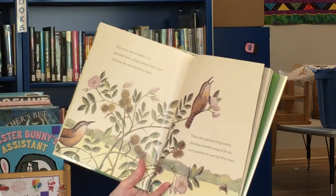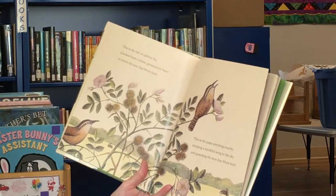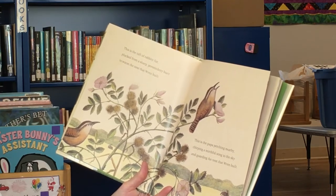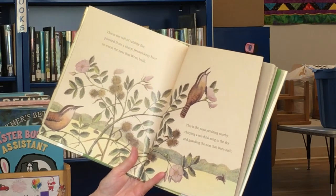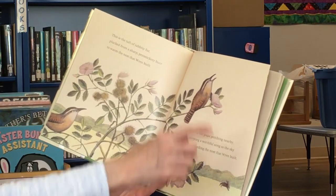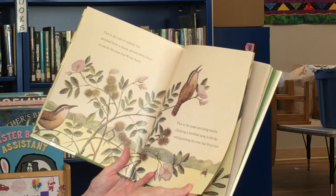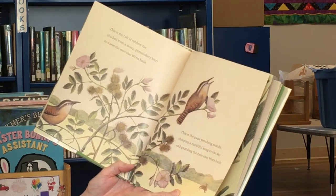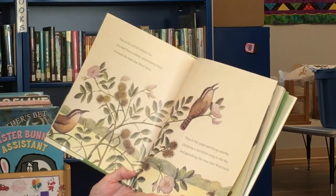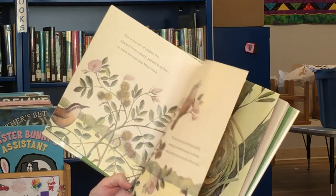This is the tuft of rabbity fur plucked from a sharp, persnickety bird to warn the nest that Wren built. This is Papa, perching nearby, chirping a mirthful song to the sky and guarding the nest that Wren built. So they don't just make a nest, the birds. They make one that's safe for their babies.